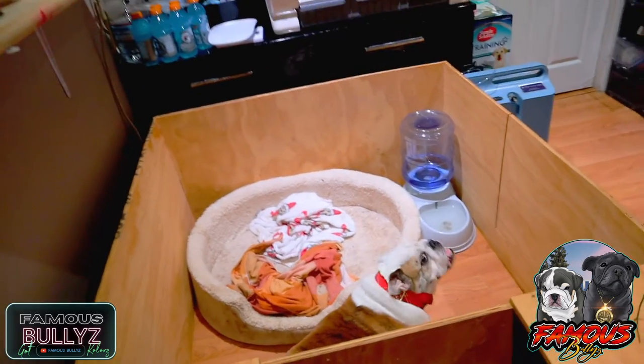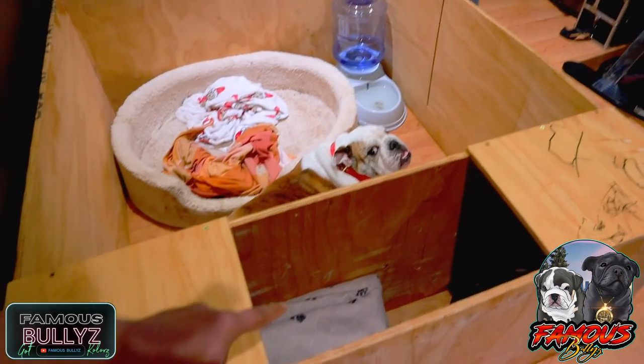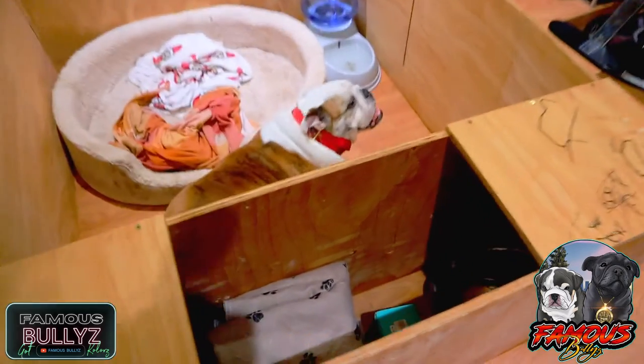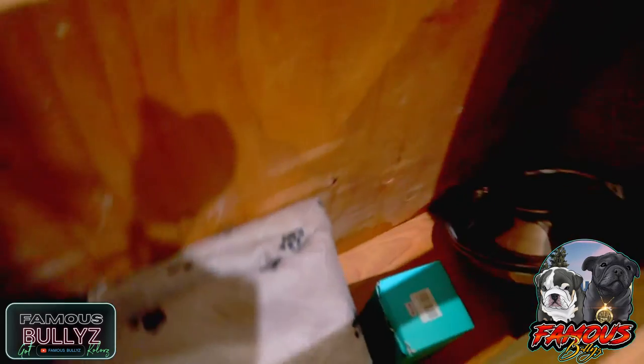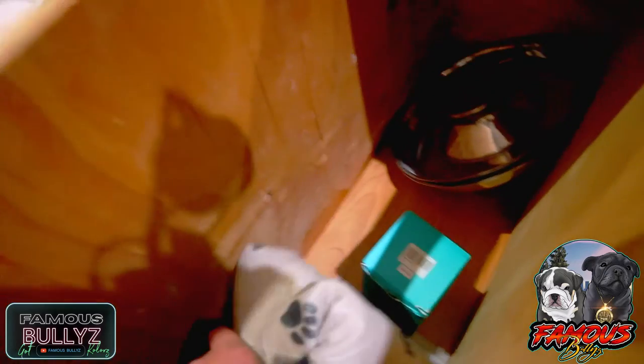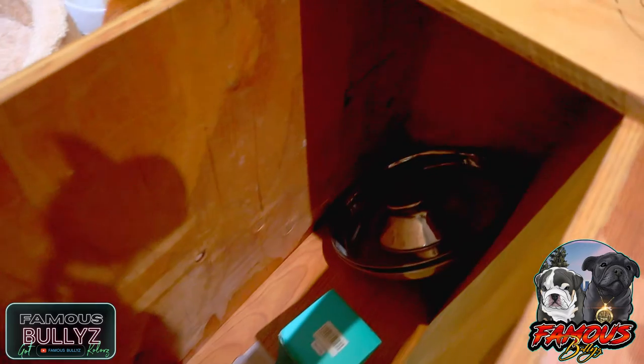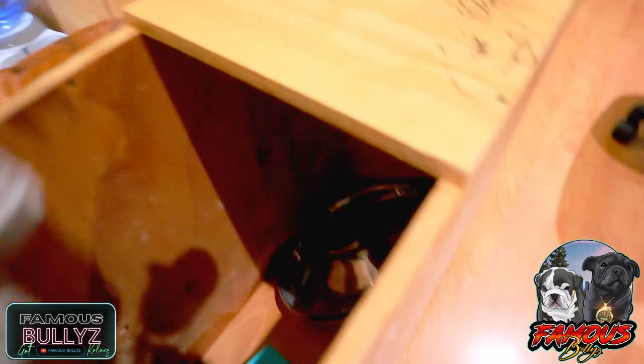This is her new whelping box. Let me break it down. Got a little compartment right here so I could put stuff in here, store a little stuff. I already grabbed most of their stuff. These are just little blankets that I'm gonna lay down once they come. Just little stuff to wash them in. They little food bowls and collars and stuff.